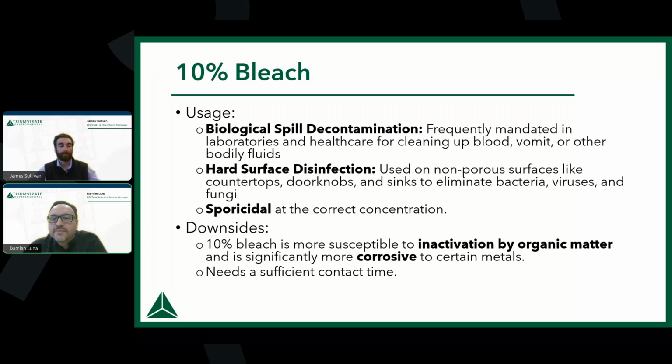Like most items on this list, the more effective they are, the more corrosive they can be. So a recommendation would be applying sterile water after applying this, to avoid oxidation of metals. Again, it's a sporicidal. It's typically used on hard surfaces and for any kind of biological spill decontamination. And remember that it's inactivated by any kind of organic matter. It doesn't do too well, so you're going to want to remove any heavy gunk or organic matter there. Next slide, please.